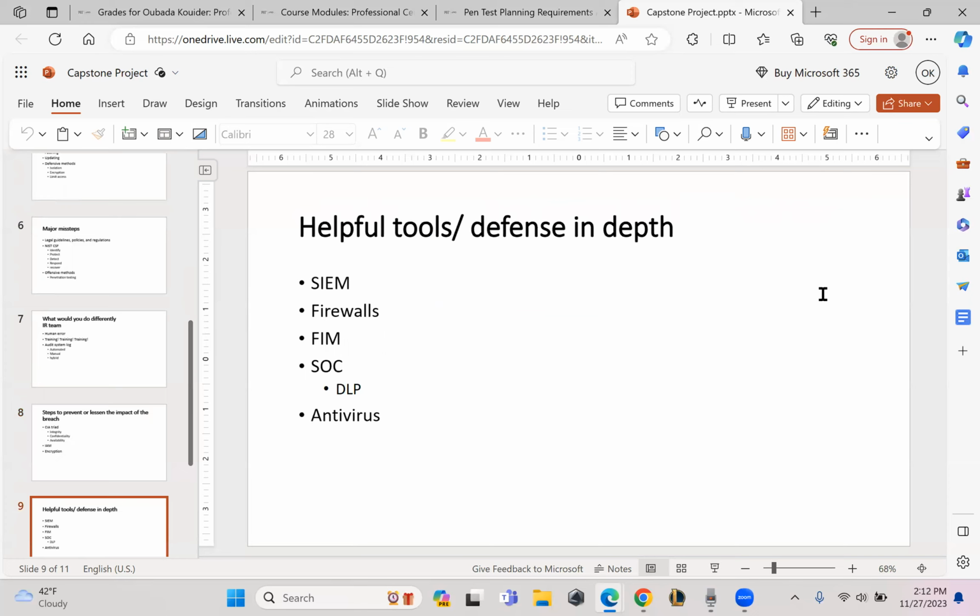Helpful tools and defense in depth. I'll go over SIEM, which is Security Information and Event Management system. It's a great tool for automated security event collection and threat detection. This would have been of great use early on when they were first being exploited. And then there are also firewalls and antivirus, which are classic defensive method layers.